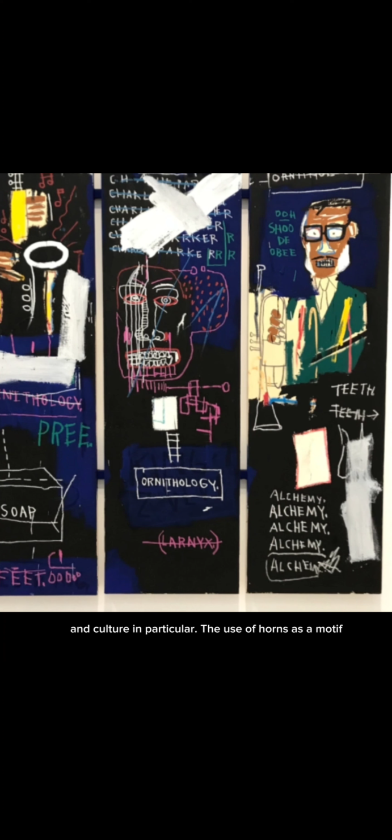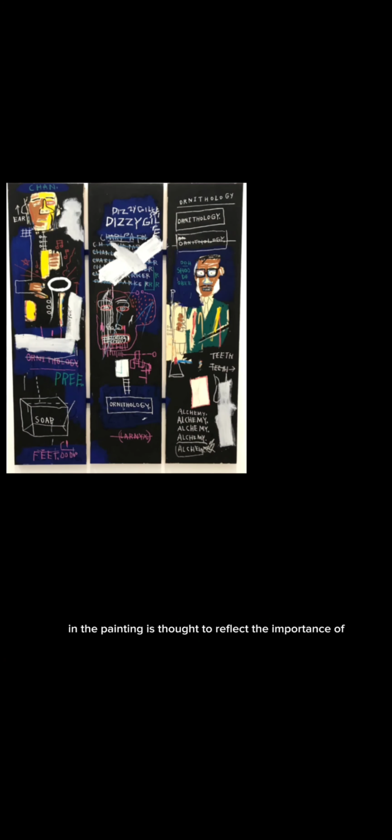The artist has repeated phrases like dizzy, ornithology, pre, and teeth throughout all 3 of the panels of this piece, which is arguably most noticeable. The main subjects of Horn Players are 2 famous jazz musicians, the saxophonist Charlie Parker and the trumpeter Dizzy Gillespie. Parker is seen on the left side of the painting, clutching a saxophone that is producing distorted sound waves and a number of hot pink musical notes. In the right panel, Dizzy Gillespie may be seen with a quiet instrument next to his body.